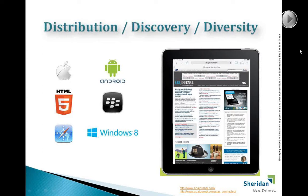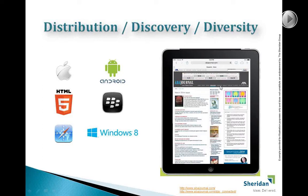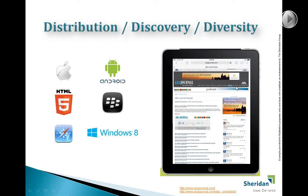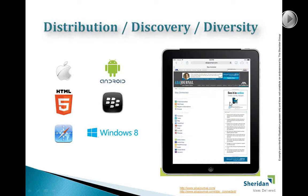This site sorts the news by topics. It offers a current issue of its journal. It offers podcasts and several blog feeds. And best of all, it has the chance for you to stay connected through all different mediums. You can always be in touch with this site. Notice also that each page has advertisements, something that you don't often see in law review websites.